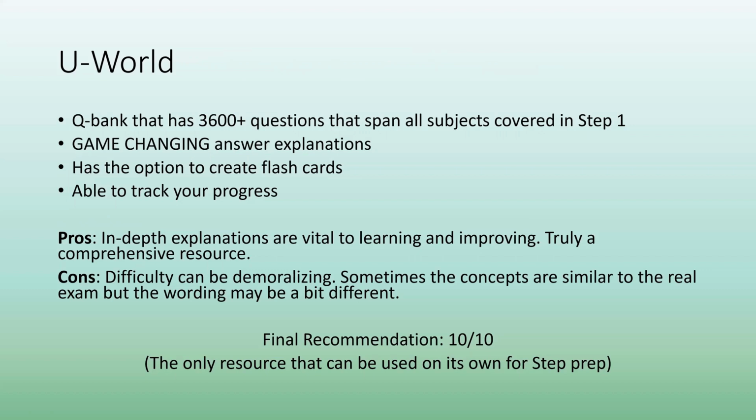And you're also able to track your progress and see what percentages you're getting on each block, how those are progressing over time, as well as how you're doing on subjects. It'll also highlight your weak areas so you can group your subjects by lowest percent correct. And you can see how you're doing in your weaker subjects as well and study those more effectively.